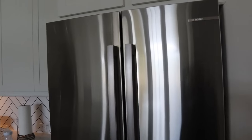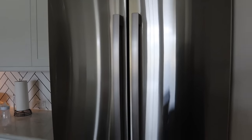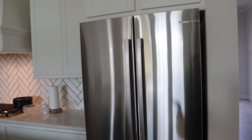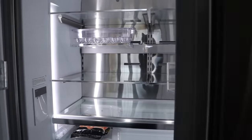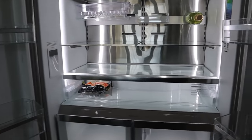This is the Bosch 800 series. I'll make sure I put all of the details on the screen. When I was looking for a fridge, I wanted very clean lines. I did not want the ice maker or the water on the front. I just wanted it to be very clean and sleek. So that's what we have here. We have the French doors and the freezer drawer down here. You open it and this is what it looks like. It's just so clean, just pretty, y'all.